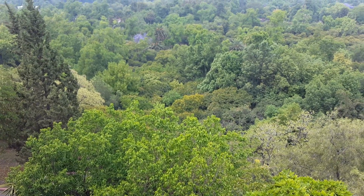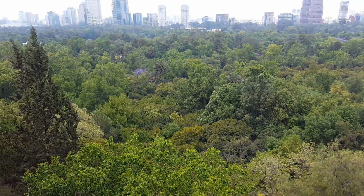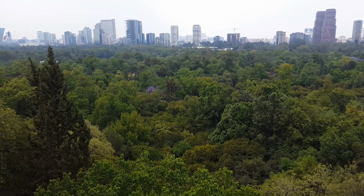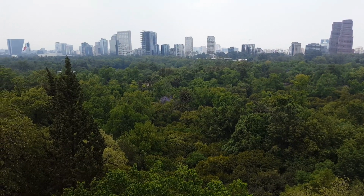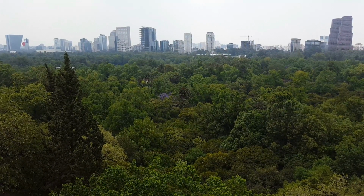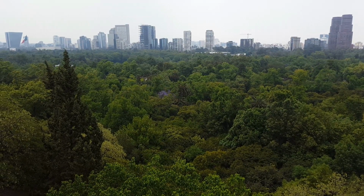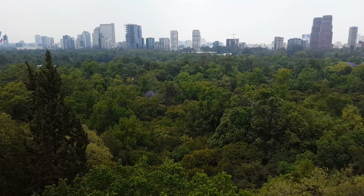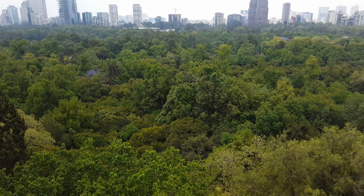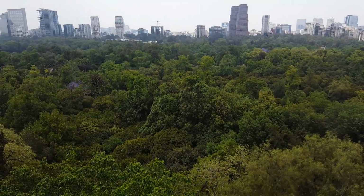So the view from up here just gives you an idea of the scale of Chapultepec Park. So even though the lighting is really bad, over in the distance there, in the top left, you can see the huge Mexican flag that's in the Zocalo in the Central Historical District. So it's massive, absolutely huge. And just look at the difference between the buildings and then you've got the park.